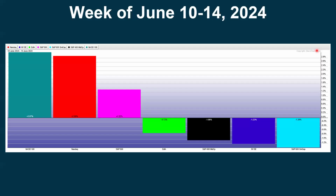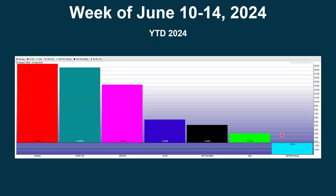So for the week, and this is just the 5 trading days, we had the NASDAQ 100, the NASDAQ, and the S&P. They were up. And these are the big indexes that have the Magnificent Seven in them. All of the other indexes during the 5 trading days were down. Going back to the beginning of the year, all of the indexes are up, but now we have small caps, which are slipping back in negative on the year again.